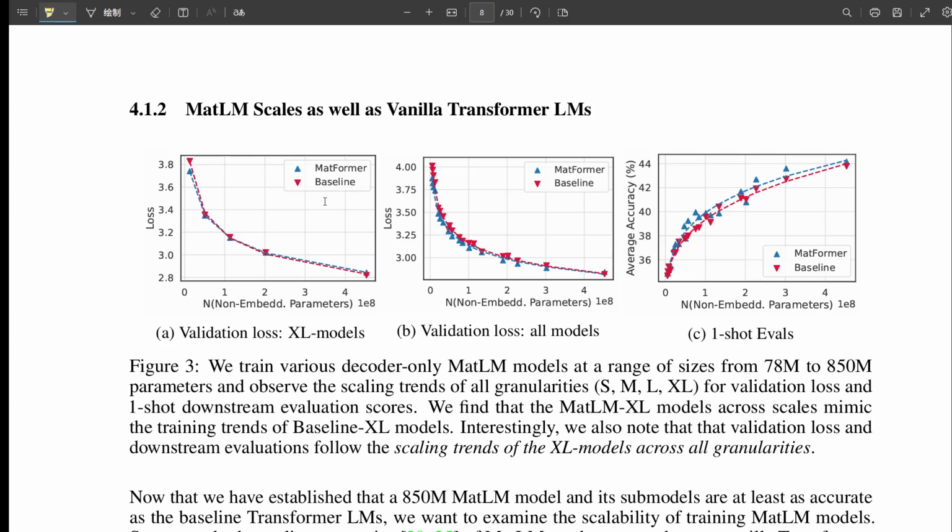Outperform, not just match. Outperform. Better validation loss, better performance on one-shot downstream tasks. They mentioned, for instance, the 850M MatLM shows a significant 0.01 log perplexity gap over Dynabert. That's a noticeable improvement in how well the model predicts text. Okay, that's impressive for the main models and the mix and match ones. Do they actually fill those performance gaps nicely?